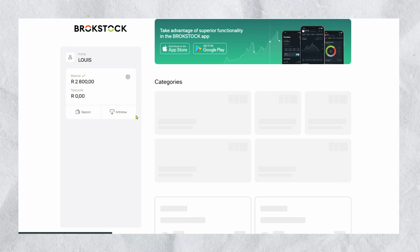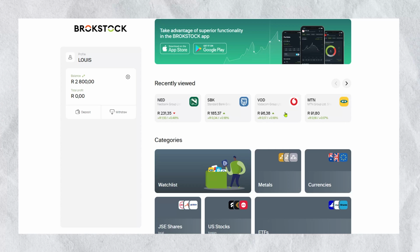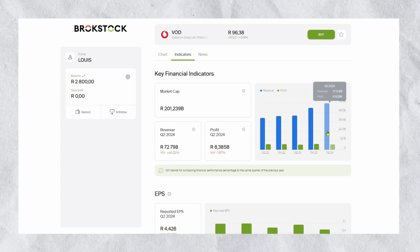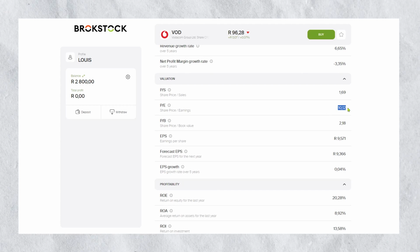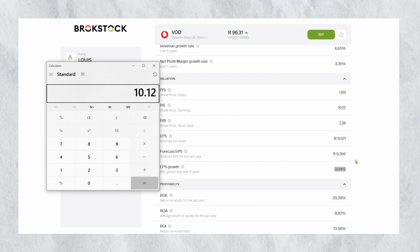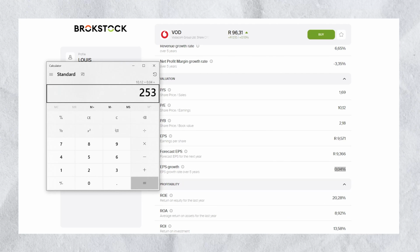Just as another example, I'm going to use a different industry and we're going to look at Vodacom and MTN. We all know both of these companies. If we look at Vodacom, click on the indicators tab and scroll down to find the PEG ratio, we can see it has a PE ratio of 10 and an EPS growth rate of 0.04%, which is basically flat. If we divide the PE ratio of 10.12 by 0.04, we get a super high PEG ratio, and that's a good indication that the company is very matured and doesn't really have a lot of room to grow.